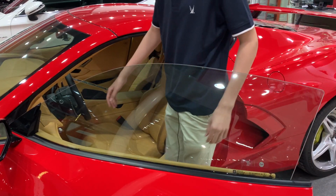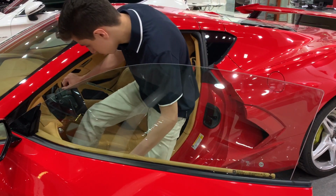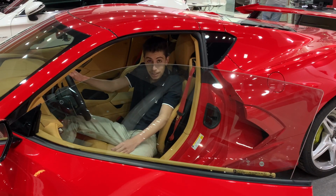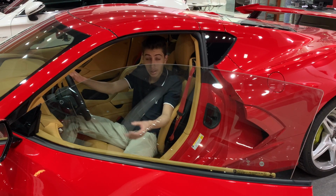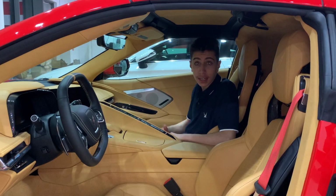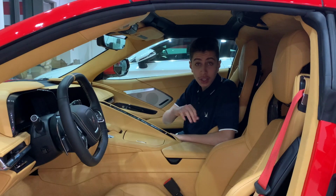Finally, let's move inside. Again, it's a very low car, so it's not easy to go inside, but once you're in, it's not easy to go out either. So you should really be committed whenever you go inside. Now that we're inside, there's many things to note.